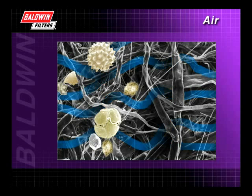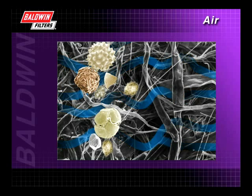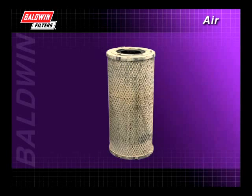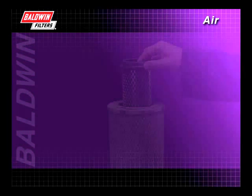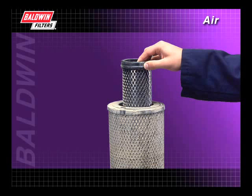As dirt particles begin to cake up inside and on the surface of the media, it becomes tougher for other particles to get through. While this causes a gradual increase in air restriction, it also results in increased efficiency. When enough dirt has accumulated to cause significant airflow restriction, engine performance is reduced. But until you reach that point, you may be throwing away filters that look dirty but still have many hours of useful life left. We will discuss how to determine when it is the right time to change a filter in the Problems and Preventive Maintenance section.